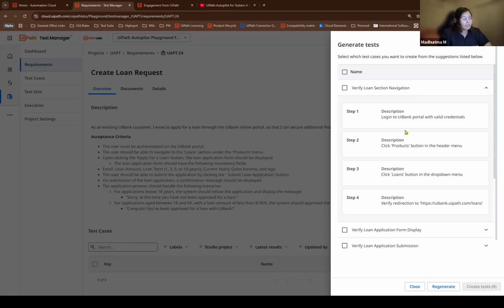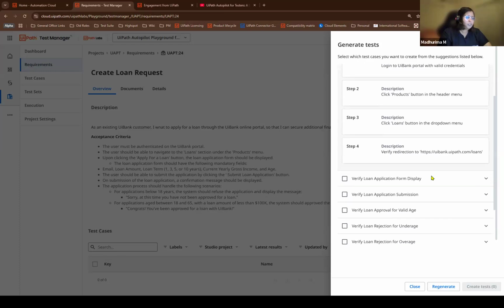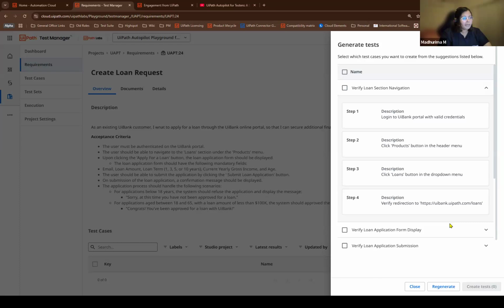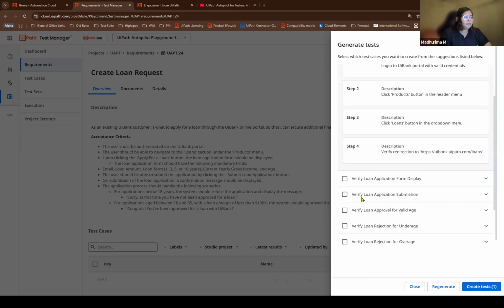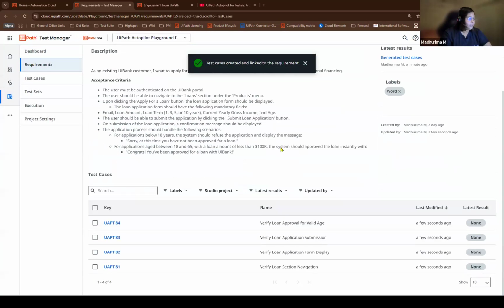case. And again, you have the option of regenerating it, so that it takes you back to the files and additional prompts if you want to provide. And if you're happy with the tests that it has suggested, you can select them and create the tests directly. So it will create the tests in the background and also link those tests to this particular requirement.